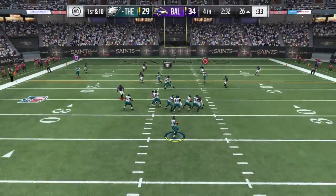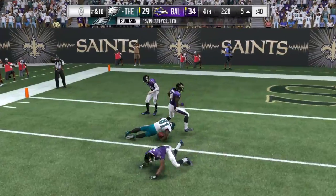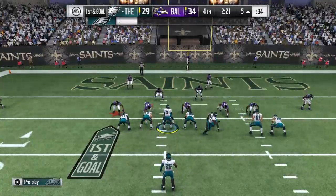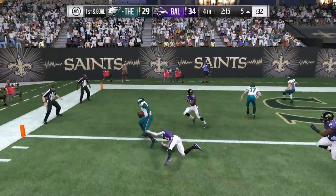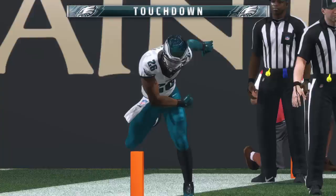They go play action here on first down. That is caught at the 7. And he gets it all the way down inside the 10 to the 5-yard line. And the offense moving quickly to the line. First and goal from the 5. Now Bell. And he will take this one in for an Eagle touchdown.